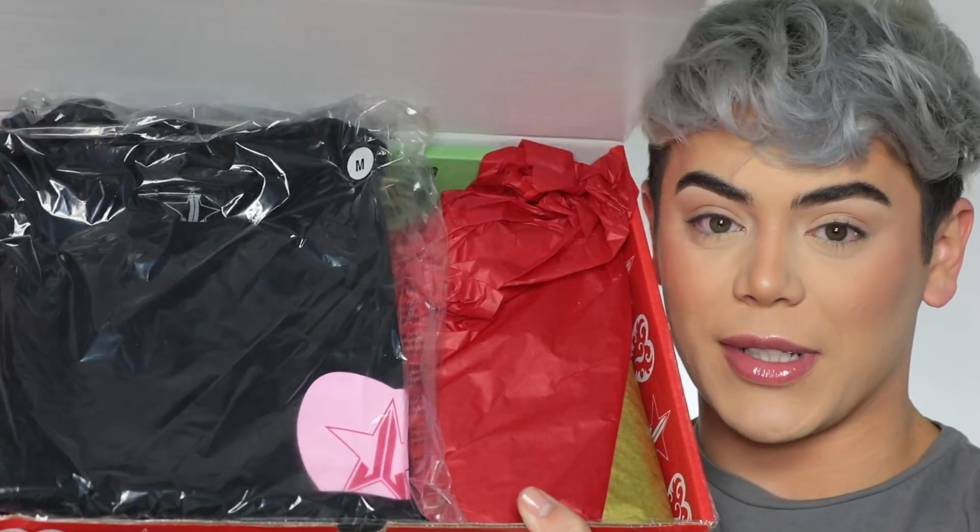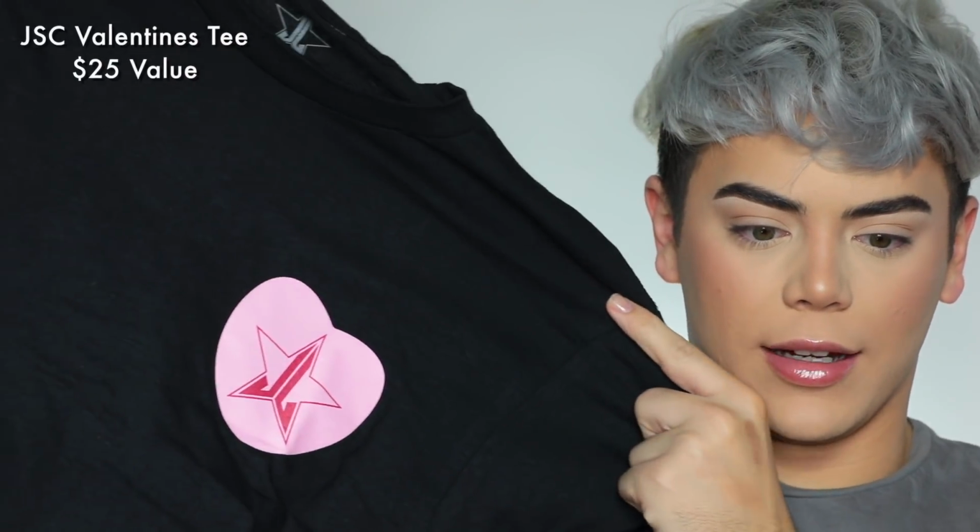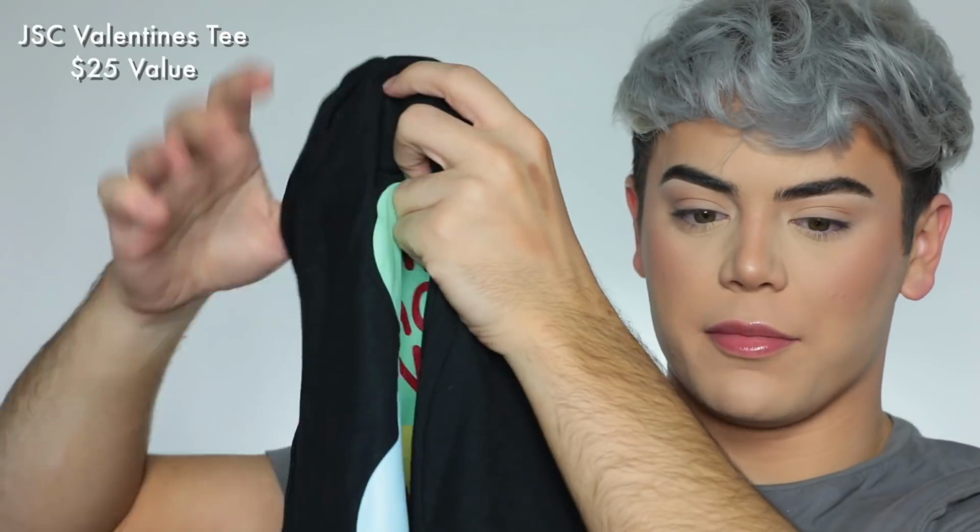So it was packaged like this. The hat was on top of the shirt, so I didn't really see much yet. Girl, so we have a shirt and a hat already. Oh my god, that is so cute. I've never had Jeffree merch before. I'm gagging.